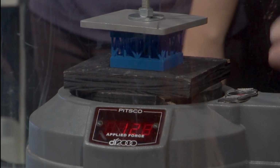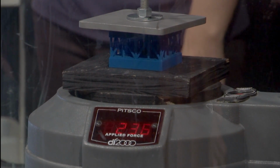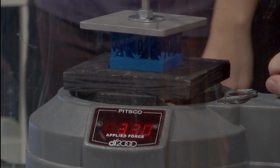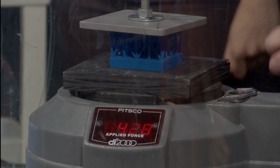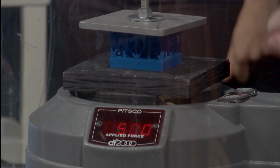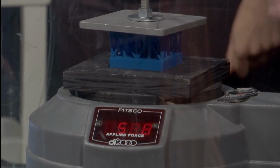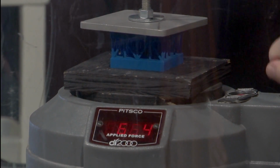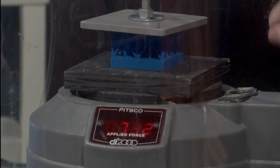Okay, 128. Over 200. Okay, doing pretty well. Over 300. Okay, we're at 400. This is 400 pounds. Very strong, not budging at all. 500 pounds. We might max out here. 600 pounds. 700. There we go.